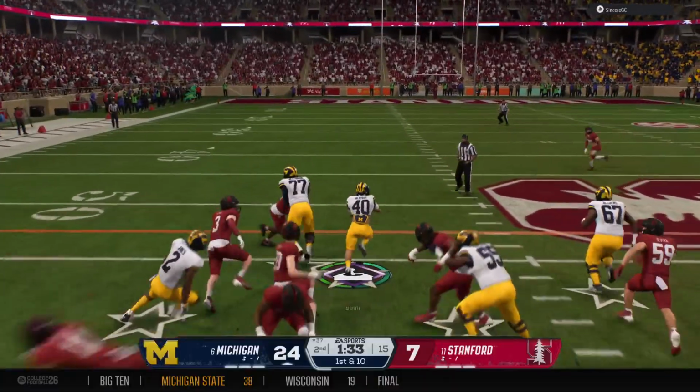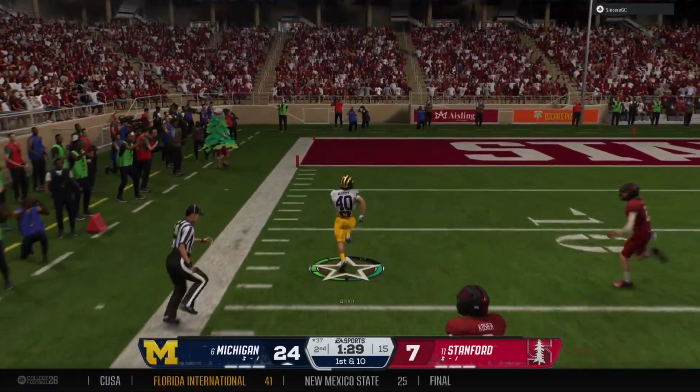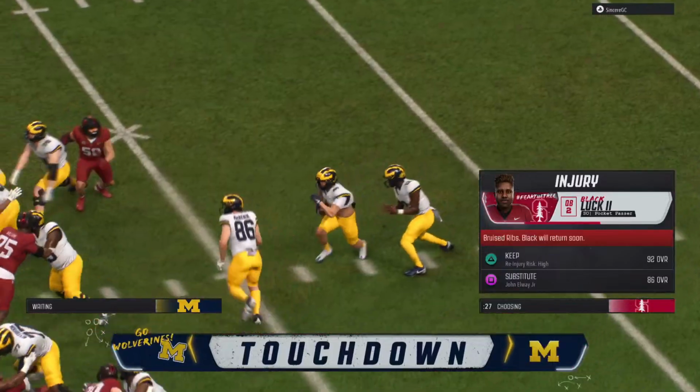Gives it on the option. At midfield, he's got room. Breaks into the open. Touchdown, Michigan. Great job by the back on the option.